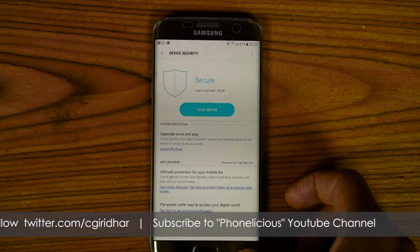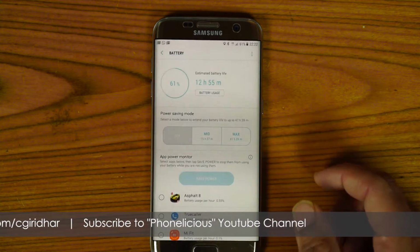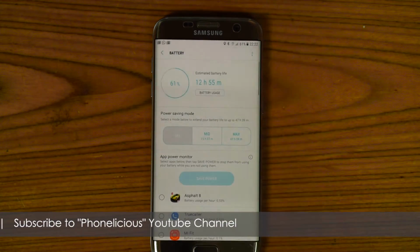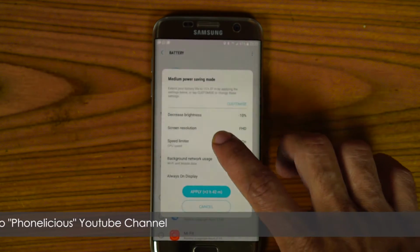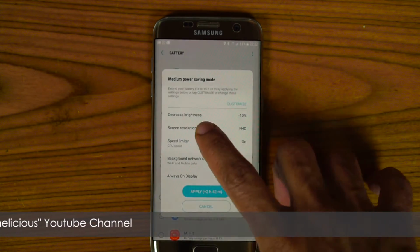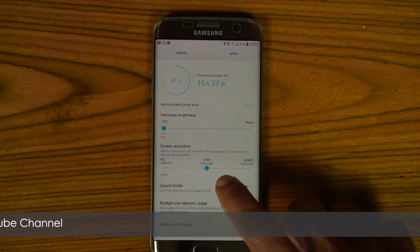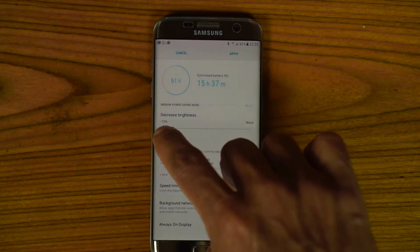Under device maintenance, the battery settings get a complete overhaul. Apart from just monitoring usage and monitoring power usage of applications, the battery gets two power saving modes that can customize the screen brightness, screen resolution, CPU speed, network usage, and always on display. Speaking about display, the display settings on the S7 and S7 Edge have got a blue light filter to protect your eyes while reading at night.